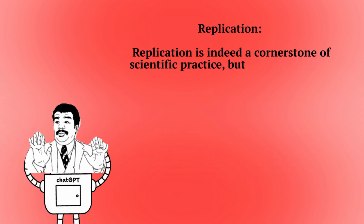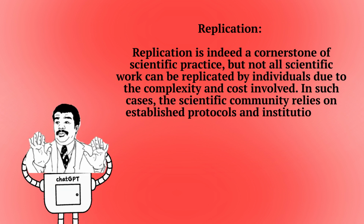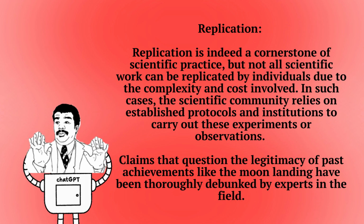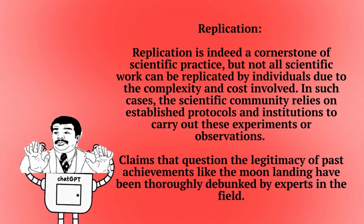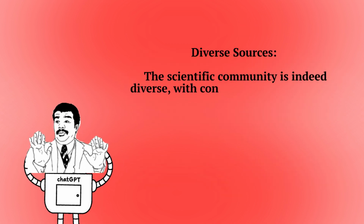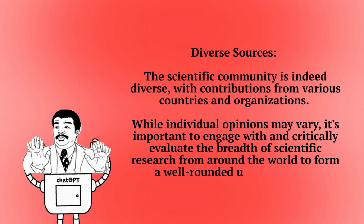Replication is indeed a cornerstone of scientific practice, but not all scientific work can be replicated by individuals due to the complexity and cost involved. In such cases, the scientific community relies on established protocols and institutions to carry out these experiments or observations. Claims that question the legitimacy of past achievements like the moon landing have been thoroughly debunked by experts in the field. Diverse sources. The scientific community is indeed diverse, with contributions from various countries and organizations.